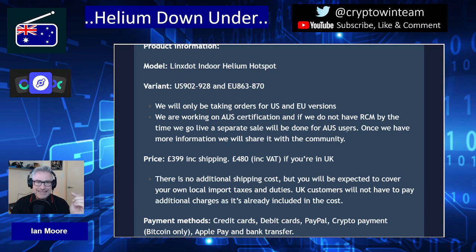So my guess is that we're all going to receive these emails, but if you are in Australia, they will not ship to Australia at this point. But the big important thing to take note of here is that, guys, Lynx Dot have not said that they do not want to service Australia.